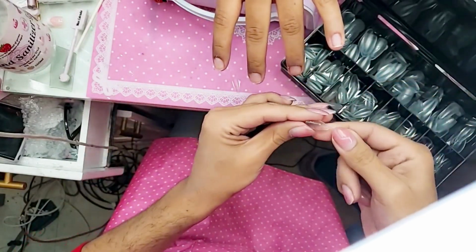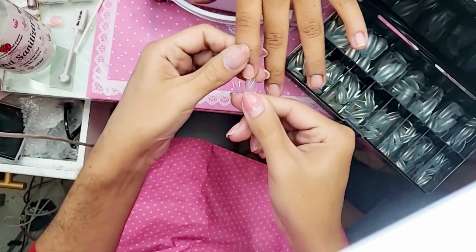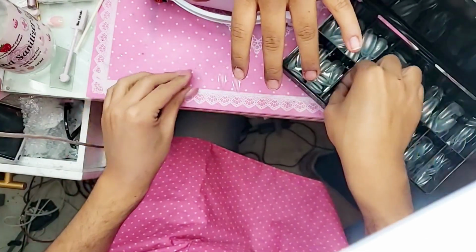I kind of already remember her sizes. She's 11. She 8 or 7? 8. So she's 11, 8, 7, 8, 2.